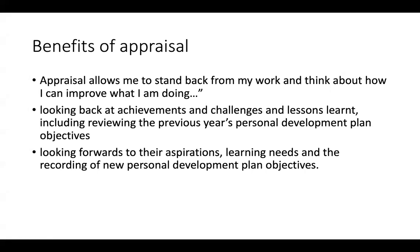That's the main thing. Then the other thing in the appraisal is aspirations. Aspirations are slightly different than personal development plan. Like I'll give you an example for me.